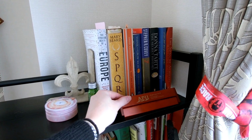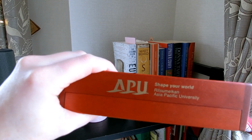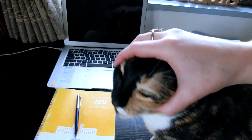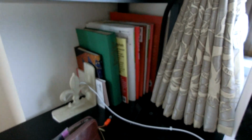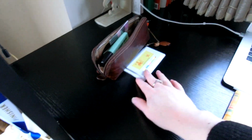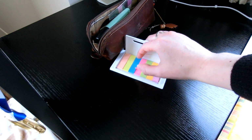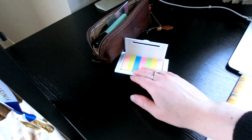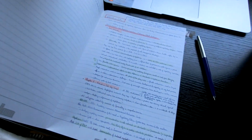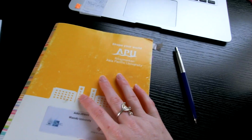This was holding my APU pen from my former university where I did my master's degree. Don't you get enough attention? More books there. Here's my pen case. These are some very convenient sticky notes, sticky tags I can use for studying. This is my notebook that I use to keep track of text that I read and summaries and so on, so that I don't lose anything of my research.